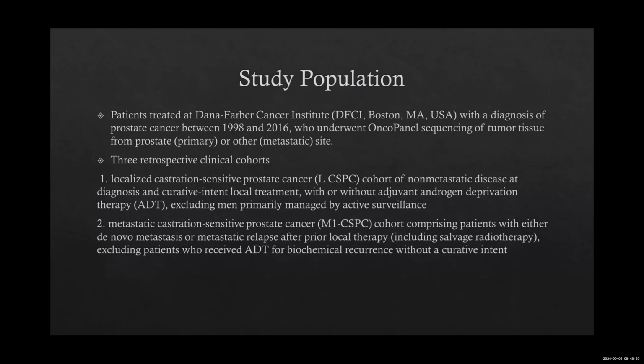The first cohort was a localized castration-sensitive prostate cancer cohort, with non-metastatic disease at diagnosis and curative intent local treatment with or without adjuvant androgen deprivation therapy. This cohort excluded men who were primarily managed by active surveillance. Then the second cohort was of patients with metastatic castration-sensitive prostate cancer, which comprised patients who were either de novo metastatic or had metastatic relapse after prior local therapy, including salvage radiotherapy as well. This group excluded patients who received ADT for biochemical recurrence and who were managed without a curative intent.